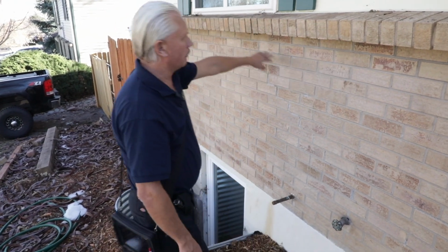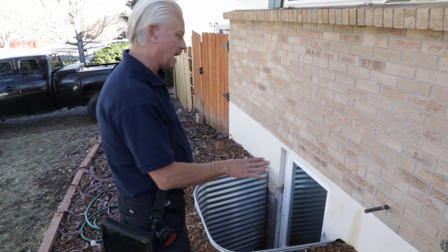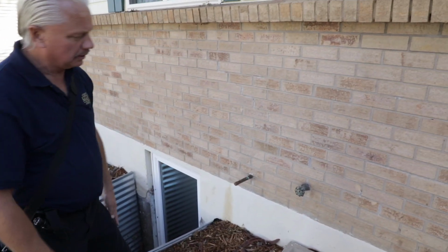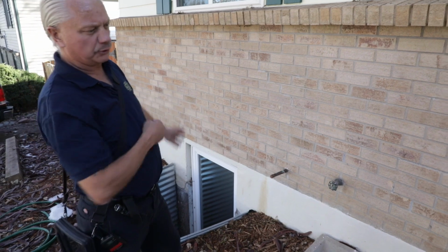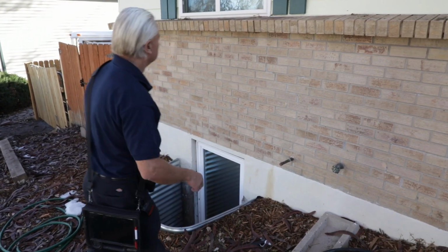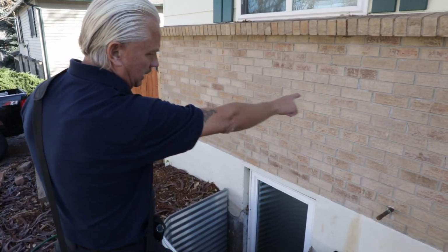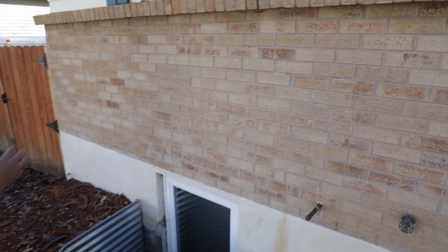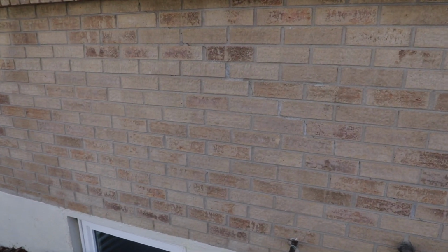Okay, our brick veneer. This house is a little early for weep holes in this area. Typically now we want to see a weep hole every 33 inches, but in 1971 they were not doing that here. So, a little bit of cracking might mean we have a little bit of settlement on this area. With a big window, that's not totally unusual.